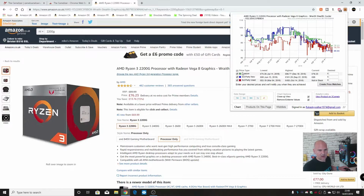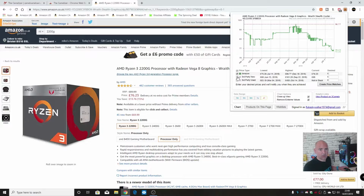You can see here in our price types, you've got Amazon prices in green, third party new in blue, and third party used in red. If you want to, you can trim that down. If you just want to buy from Amazon directly, you can trim that right down and see what the lowest price is. At the moment 76.23 isn't actually the lowest price. The lowest price was a couple of days ago, July the 11th, at 75.26 from Amazon. So basically there's all the information.